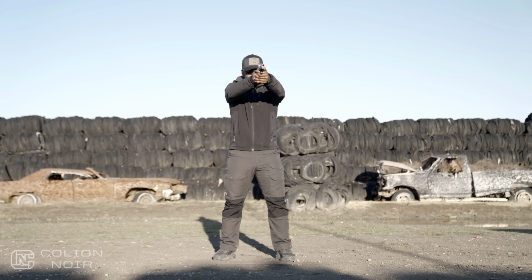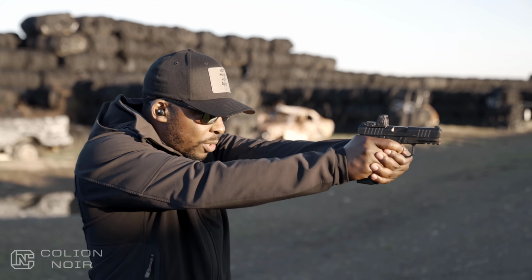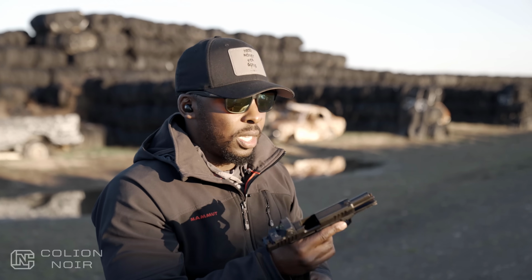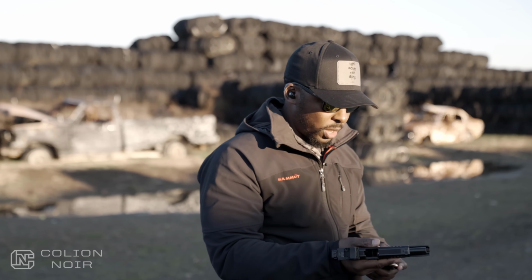So when you add the ergonomics and the fact that this gun doesn't really flip, it just sits on target like most guns, it's actually a lot better than guns in its price point and also guns outside of its price point.